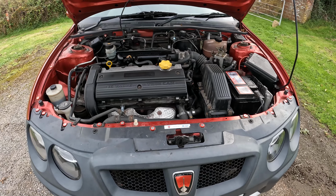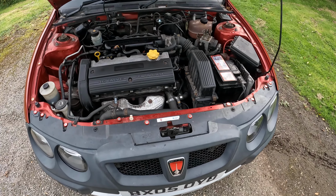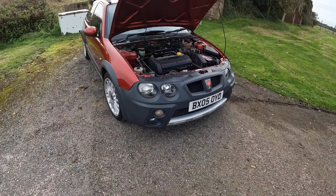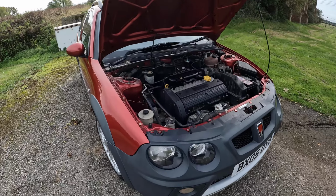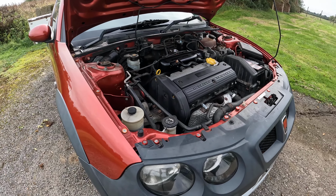But yeah, this is the 1.4, quite perky enough. There's quite enough power, about 103 brake horse. So this essentially is almost like an MG ZR 105 in the fact it's got these wheels and it's got this engine. But yeah, K series engine. This one's been fully looked after, fully serviced, so we know it's good.